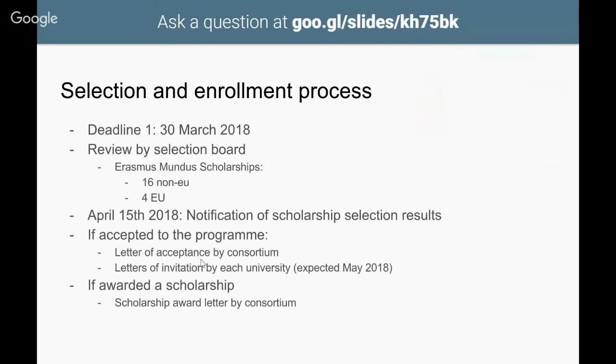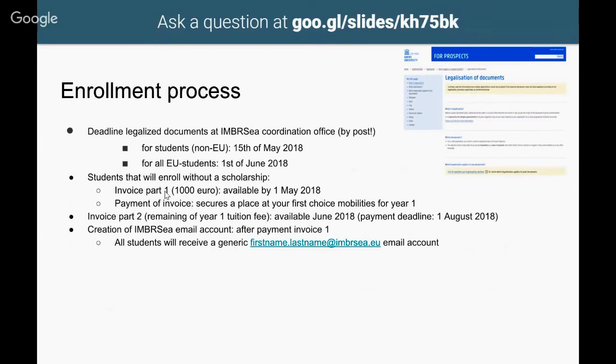If you're not awarded the scholarship and you choose to enroll in the program, we will ask you whether you want to continue. If you want to continue with the enrollment, you will receive a first invoice of the first part of €1,000. If you pay that first part of the invoice, you will secure a place at the first choice university.